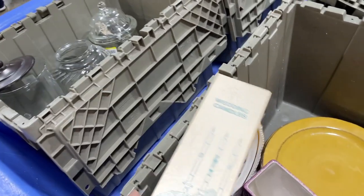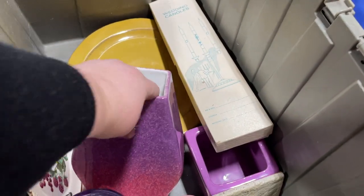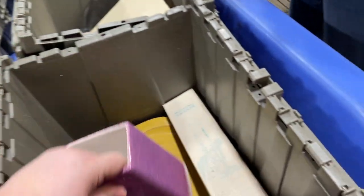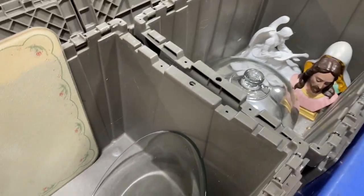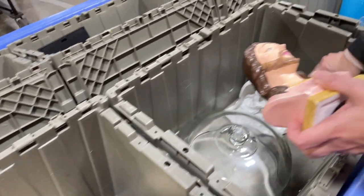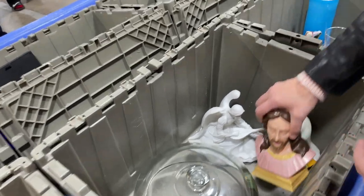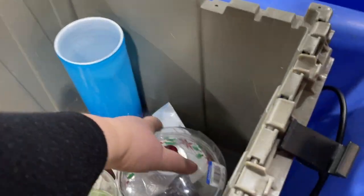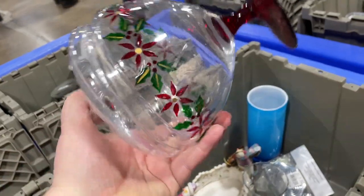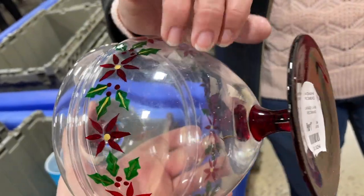Wedding candles. These are old. Calaflora. These are all at a weird angle. Mary and Joseph busts. Yeah, they're Holland molds, which are nice, but they're not painted very well. That sucks. What's that pretty little dish with the red? That's hand painted, Pier 1. Weighs nothing. Really? Yeah. Glass? Yeah.